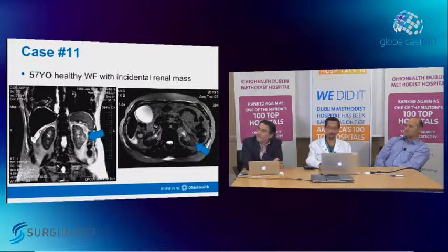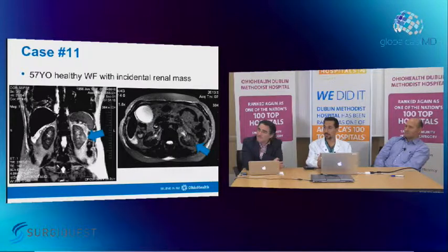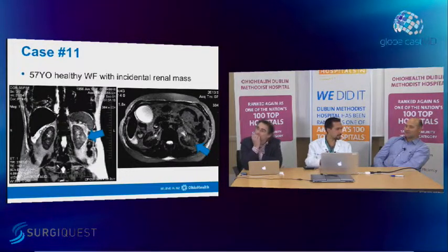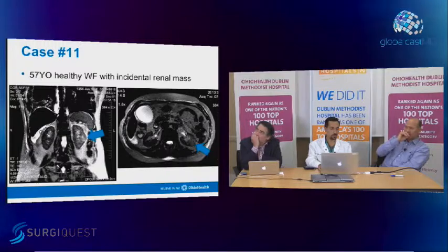So in this case, there looks like there's a mass there, and that's how it was read by the radiologist, but just the edges don't look right. It's not really that convincing. It looks like volume averaging to me. I mean, I don't really see it. Right, it's not a really convincing picture. So again, we didn't want to operate on this lady.